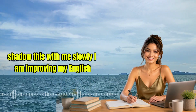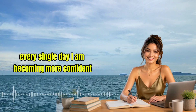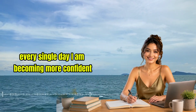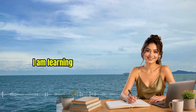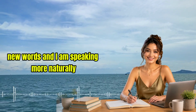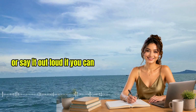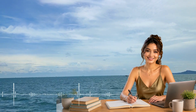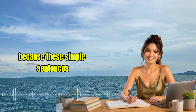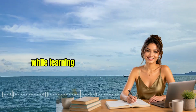Shadow this with me slowly. I am improving my English every single day. I am becoming more confident. I am learning new words, and I am speaking more naturally. Repeat it again in your mind, or say it out loud if you can, because these simple sentences help your brain stay motivated and relaxed while learning.